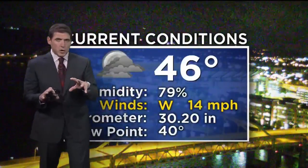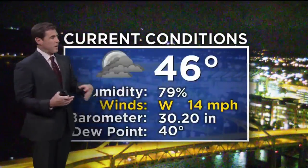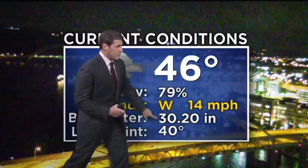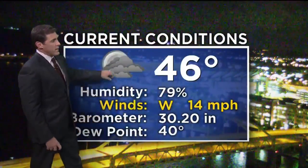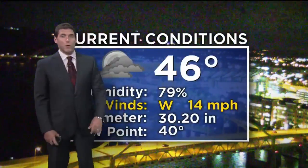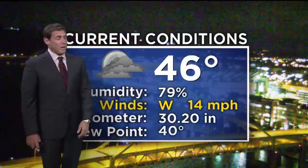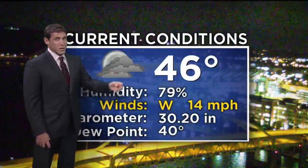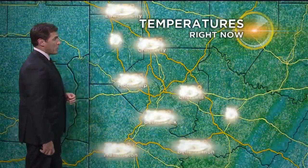Now, as we look at this current conditions page, a couple things jump out at you. Mostly cloudy skies, west wind at 14 miles an hour and a dew point value of 40. We're going to need to clear out the clouds. We're going to need to drop the wind speeds and the dew point in order to get some patchy frost to develop. So right now there are a lot of limiting X factors that may argue against much in the way of frost developing overnight.